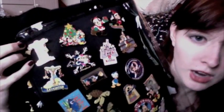The last page in this book, and I'll show my other book, but this is the full book, and I'm going to organize it better, probably after I make this video because now I've been inspired. But this page has a lot of Christmas-related pins from when I've been there during Christmas time. Has some Finding Nemo, and then it just kind of has some various ones at the bottom. So here's that. If you notice the Christmas ones at the top.